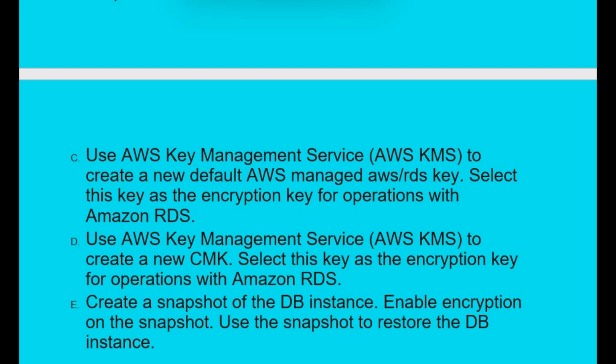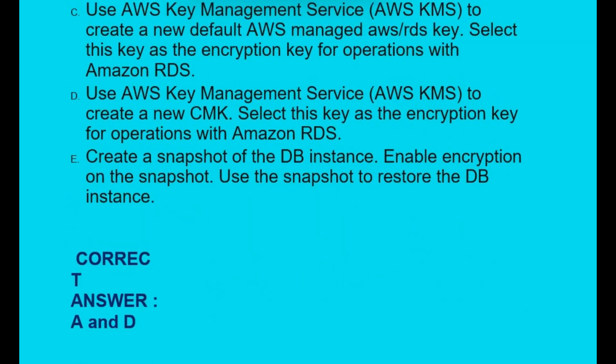Option E. Create a snapshot of the DB instance. Enable encryption on the snapshot. Use the snapshot to restore the DB instance. Correct answer is option A and option D.